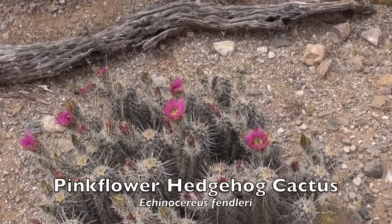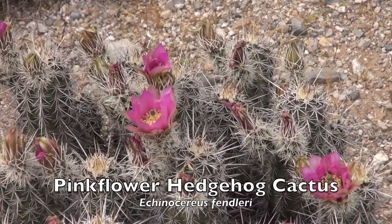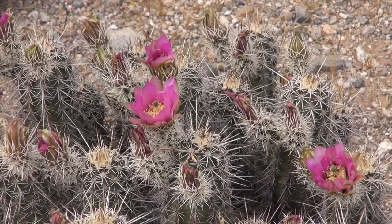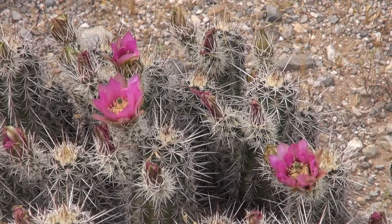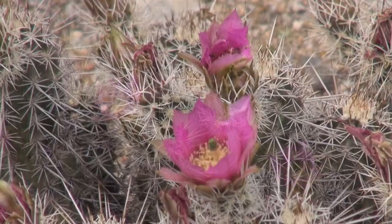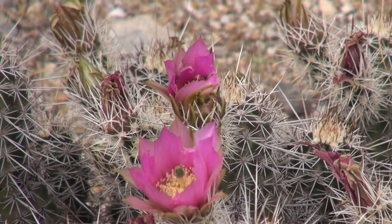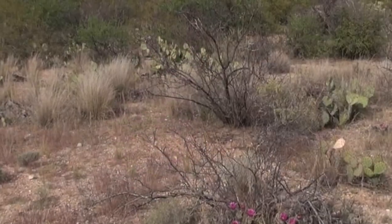According to some, the systematics of the pink flower hedgehog cactus now include what were previously varieties of Echinocereus fasciculatus, variety fasciculatus, and variety boyce-thompsonii. These are both rare cacti, so precise distribution information is masked. Both are treated as separate species here.